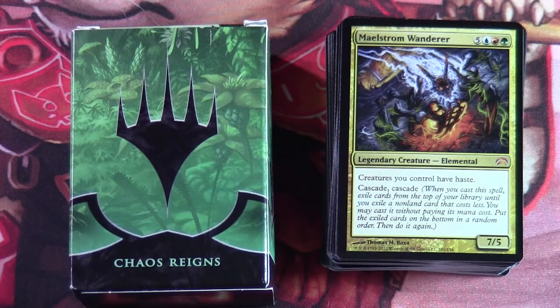And so in this quarter, in May to July, we had 2 things we looked at. We had Avacyn Restored, May the 4th, and the Planechase 2012 product, which came out on June the 1st.